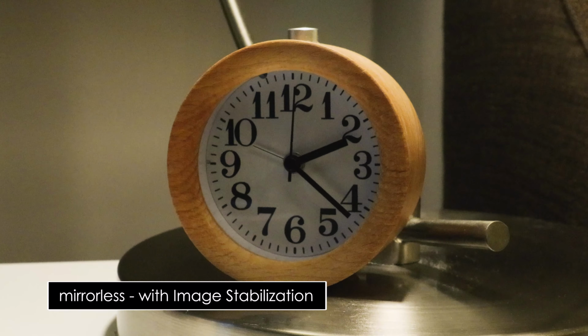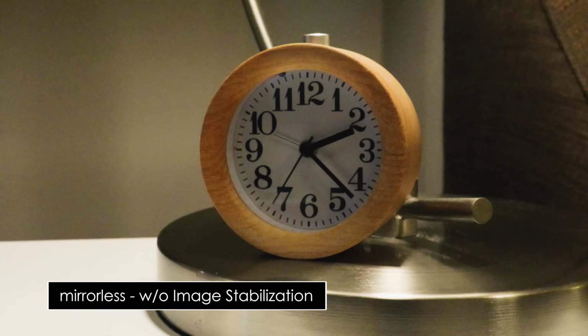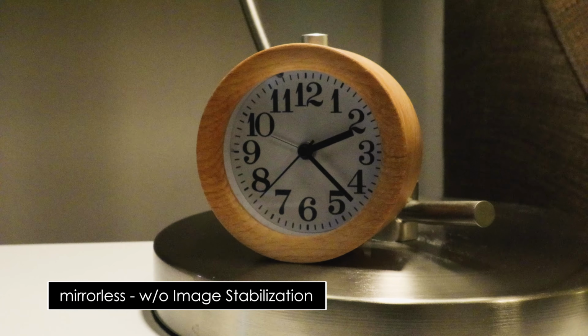But now, in many mirrorless cameras, image stabilization is built right into the camera body itself. The downside to this is that it drains the battery a little bit more. And I should mention that shorter battery life is maybe one of the biggest downsides to mirrorless cameras. But with the added benefit of in-body stabilization, your shots have less shake and blur. And I'm here for it.